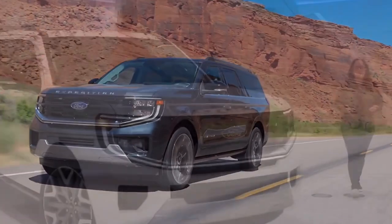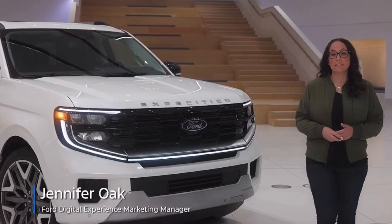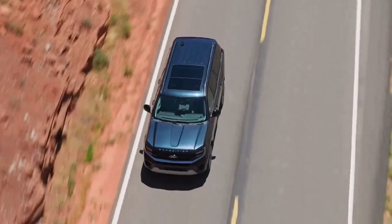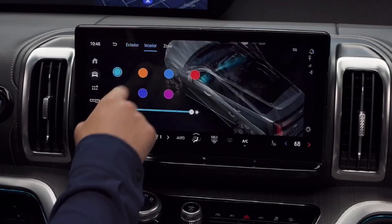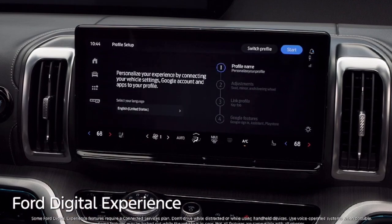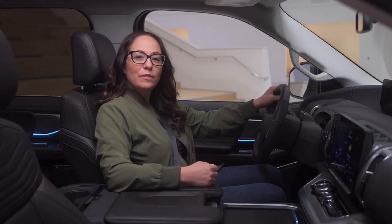Our customers live fast-paced lives. They need to stay connected to the things that matter most. The all-new Expedition is designed to ensure our customers experience a seamless digital connection when they hit the road. From the moment a customer sits behind the wheel of the all-new Expedition, they're immersed in their own one-of-a-kind personalized digital ecosystem. The Ford Digital Experience is the fastest infotainment system Ford has ever offered. Customers can create personalized accounts to access unique apps and content, all of which is displayed front and center to help make time behind the wheel more enjoyable, whether you're on the road or parked.